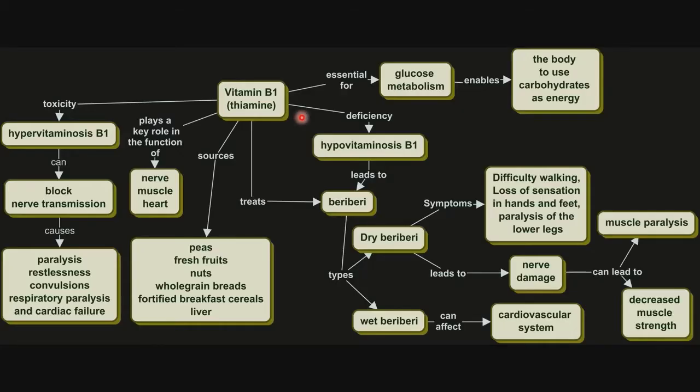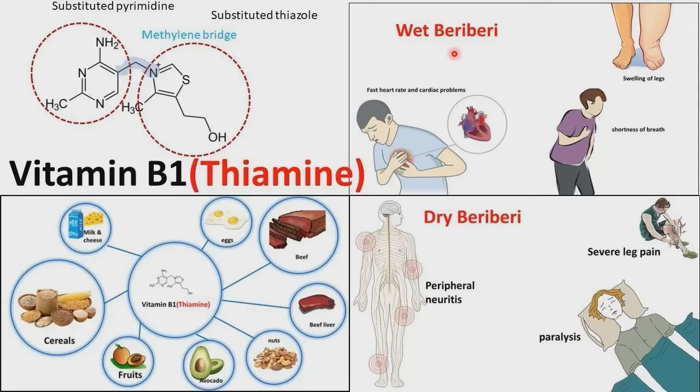B1 deficiency is also known as hypovitaminosis B1. This can again lead to a condition called beriberi. Wet beriberi can have fast heart rate and cardiac problems, shortness of breath, and swelling of the legs, while dry beriberi can have peripheral neuritis. This can cause severe leg pain and paralysis.